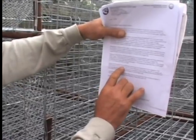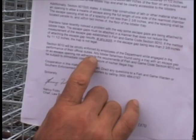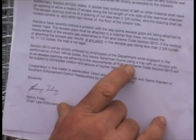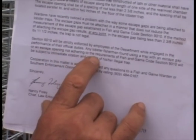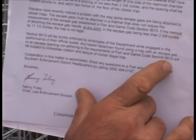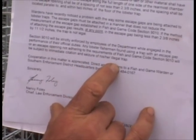Section 9010 will be strictly enforced by employees of the Department of Fish and Game while engaged in the performance of their official duties. Any lobster fisherman found using a trap with an escape gap or an escape opening not adhering to the requirements of the Fish and Game Code 9010 will be subject to immediate citation and seizure of his or her illegal trap.